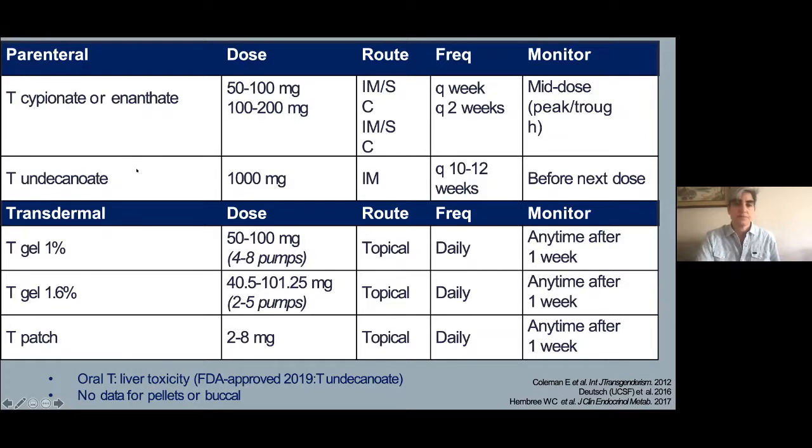We do not use undecanoate. You have to have this whole special procedure. We don't do it. It's nice because it's every 12 weeks. Part of the joy of it is you get a lot of basically teenagers. You get people that are 18 to 25 and they're sort of teenagers. So some of them really would like to only have to do something every 12 weeks, but we don't do that here.